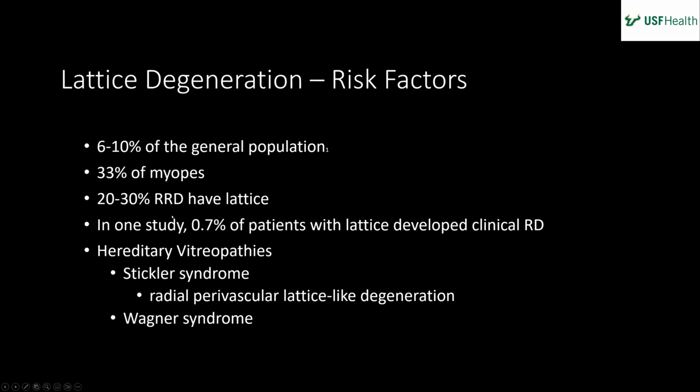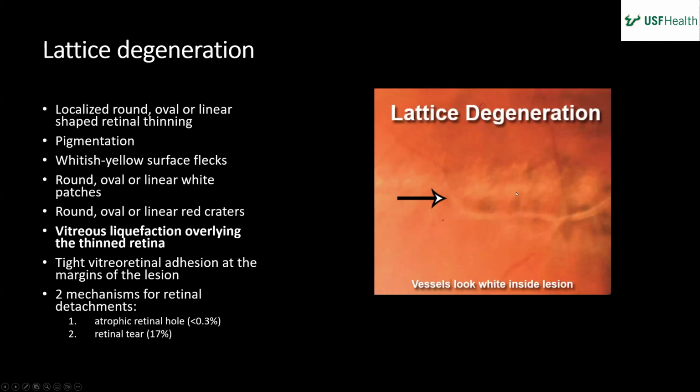Is that just for the perivascular lattice, or if you have it in the far periphery and you see that kind of scissoring thing, is that also a sclerotic vessel? Yeah. But why are these sclerosed? Over the lesion, it's congenital. Why are they sclerosed? I think that's probably what the lesion is. I don't know. It's a retinal thinning.